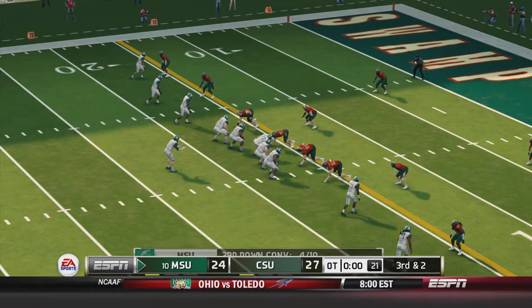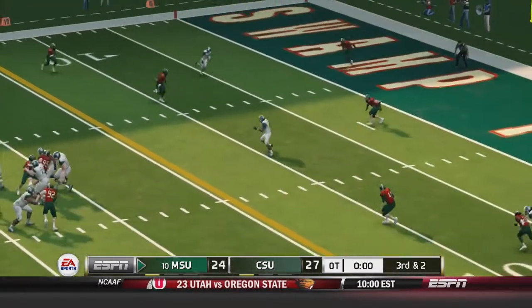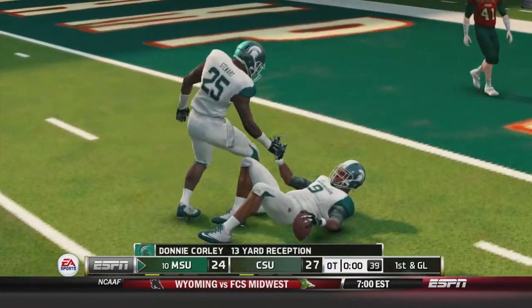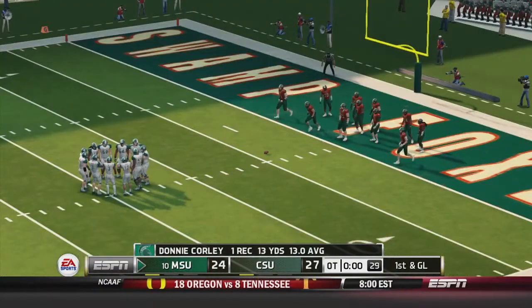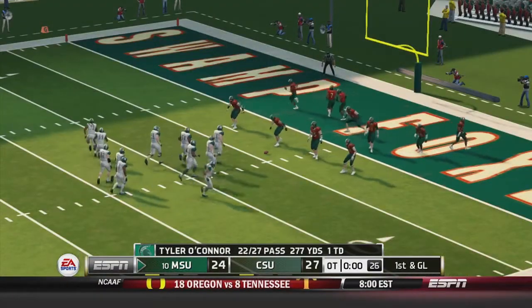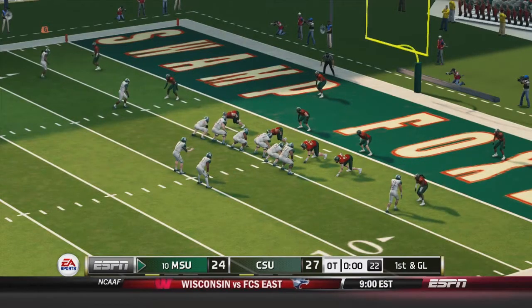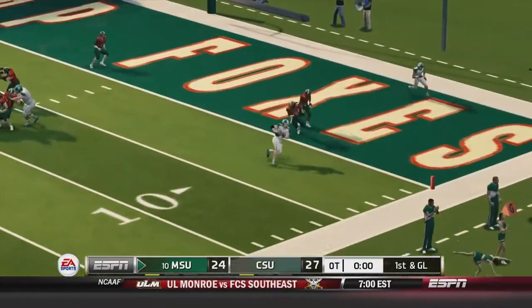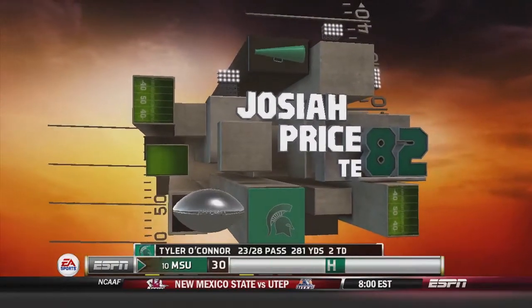It's 3rd and 2 now. O'Connor, if they don't get this first down, and they do, if they did not get that first down, they would have been forced to kick a field goal to tie. Now, Charleston State's defense really has to come through for this W. They got to come through, either a sack or a field goal block, something. They got the corner coming around, and he's not able to get there in time as Josiah Price is in for a touchdown, guys.